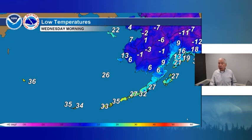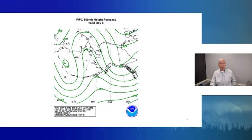And then for our low temperatures Wednesday morning, again, in the 20s as you go out the Alaska Peninsula and the Pribilofs, but 30s as you get further west. And then look at those single digits that we have in southwest Alaska. And then our highs in the teens as you go inland and then get down to single digits, but in the 20s and then going into the 30s as you go further west.